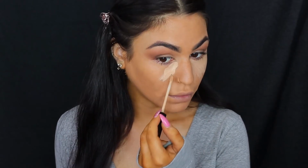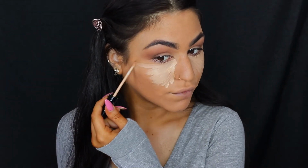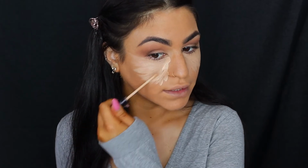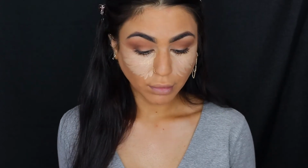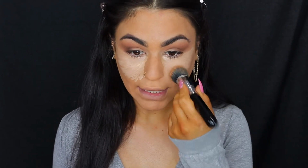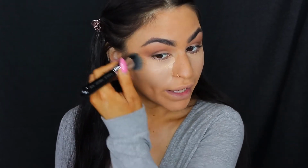Just saying. I'm going to be putting this on in a triangular motion, but flicking it out at the end so it's not so harsh. Perfect concealer. In all honesty, I have no problems with this concealer. I've probably bought it a couple of hundred times. Using my foundation brush, the F80 Flat Kabuki brush, just stippling the ends so it blends in really well. Not that this concealer sets quickly, it's just average with its setting.